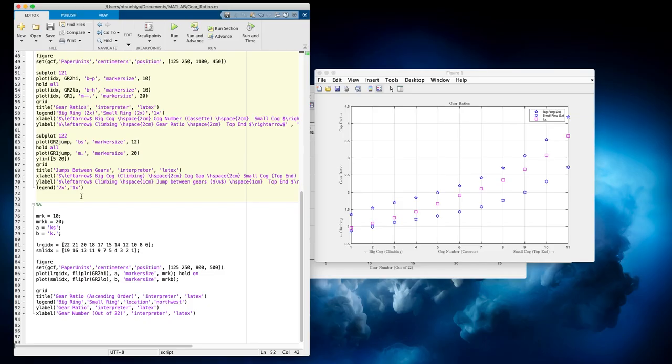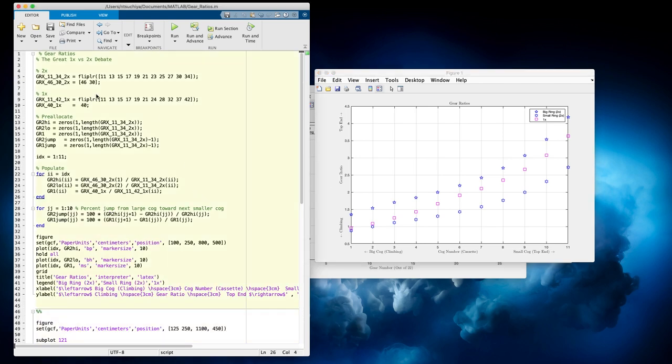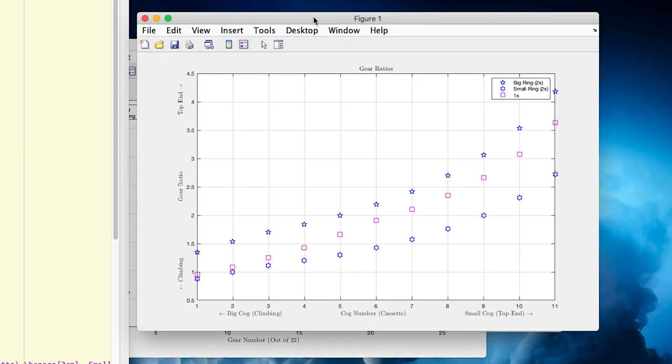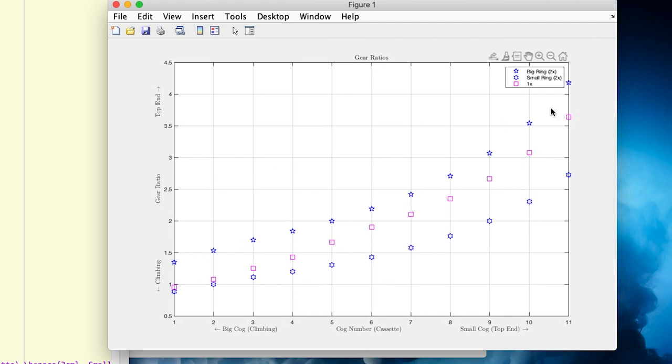So the first thing to look at is the gear ratios themselves. This code defines the cassettes and the chainrings, and then computes the gear ratios as the number of teeth on the front chainring divided by the number of teeth on the rear cog. The blue data points represent the 22 gear ratios on a 2x system, and the magenta data points represent the 11 ratios on a 1x system.